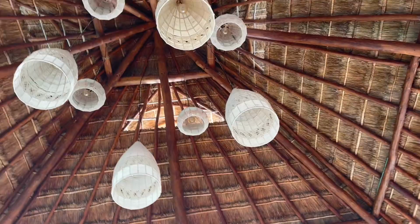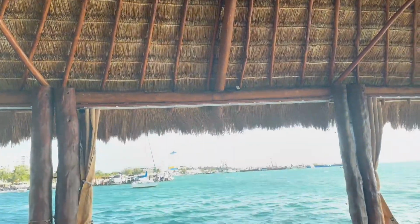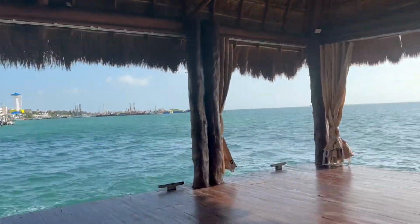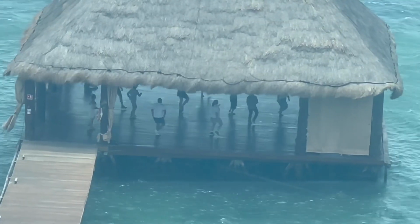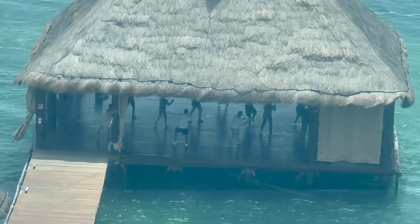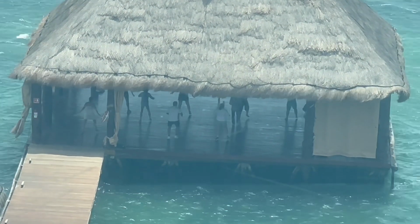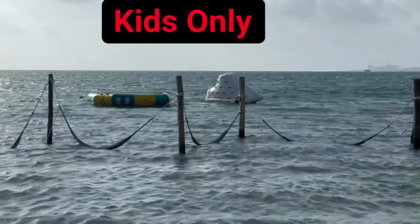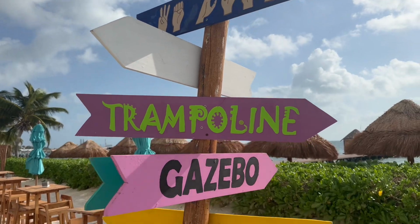This boathouse is great for many events. They have held weddings here, they have held receptions here, and they've also served food out here for events. Oh, and don't forget about Zumba. Although the two little playthings out here, the trampoline and the climb-up slide, are for kids only, the hammocks were for adults too.